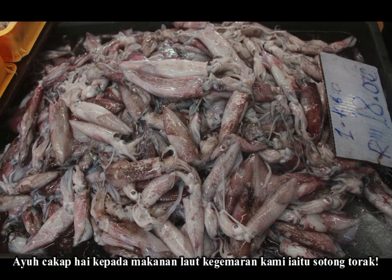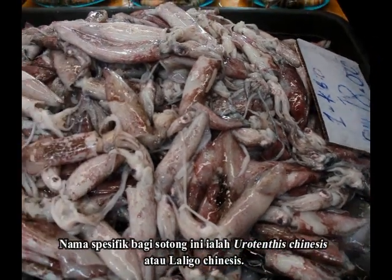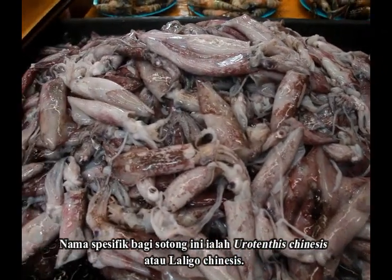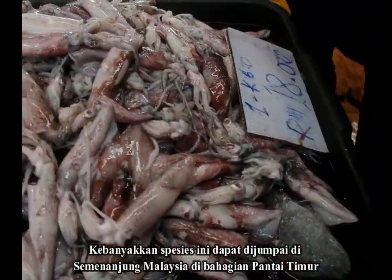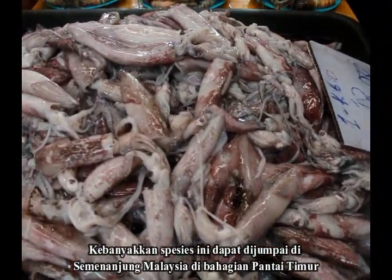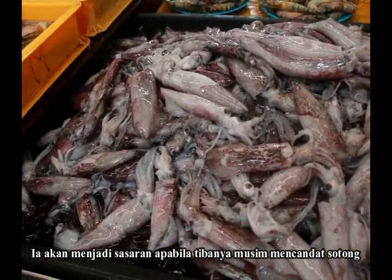Let's say hi to our favorite seafood, sotong torak, or you can call them mitral squid. The specific name of these cephalopods is Uroteuthis chinensis or Loligo chinensis. They can mostly be found on the east coast of peninsular Malaysia. It would be the main target seafood when it comes to squid jigging season.